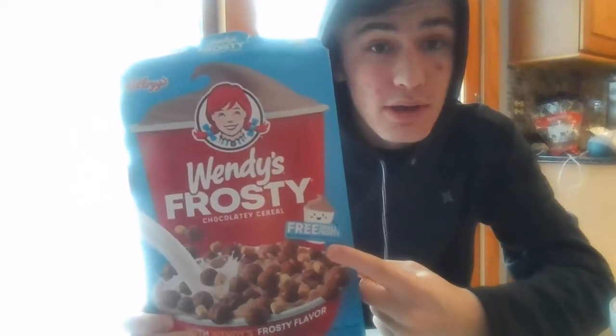We also have this Wendy's Frosty Chocolate Cereal. The free Wendy's Frosty inside. Chocolate flavored multi-grain cereal with marshmallows. We got two marshmallows in cereal. I do enjoy marshmallows in my cereal, but it's not like my go-to. The go-to cereal is Cheerios, if you didn't know that already. There's also a free small Frosty in the box, and we can scan right here if you got the Wendy's app. Also, this is also not healthy. Nutritionist myself.